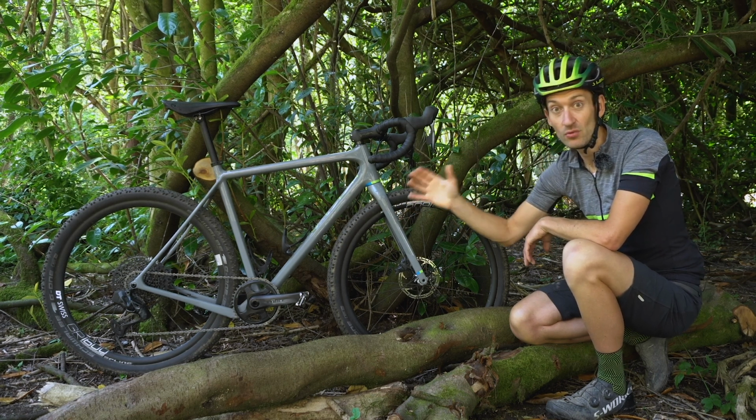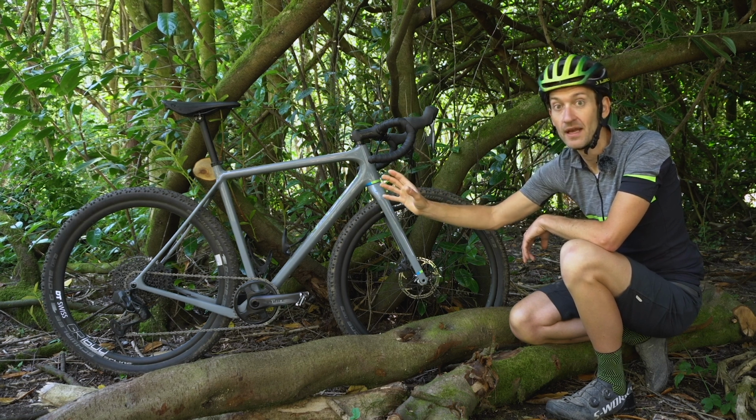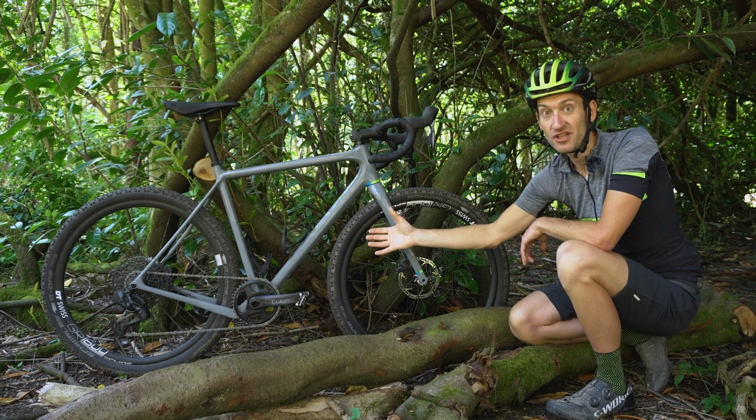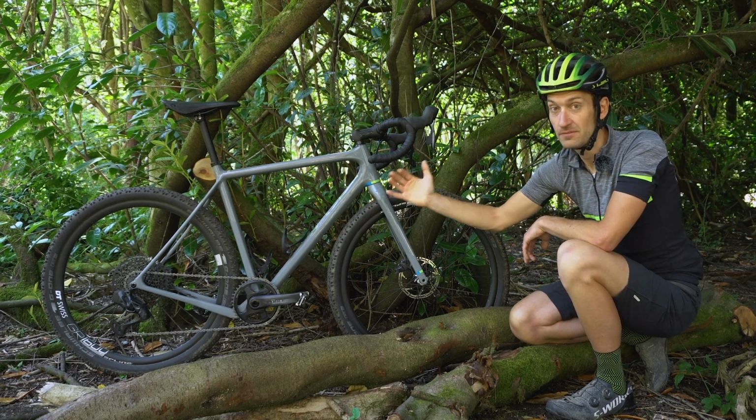I found it worked really well. I was really surprised by how often I did use that 52 sprocket. Now, one benefit of that massive sprocket on the back is you can go up to a bigger chainring at the front, and that forces you to use the 52 more often on steeper gradients.